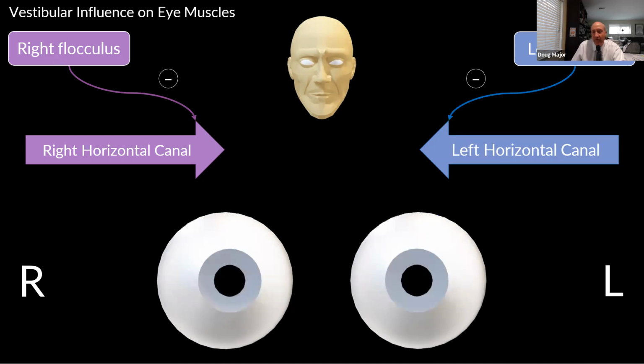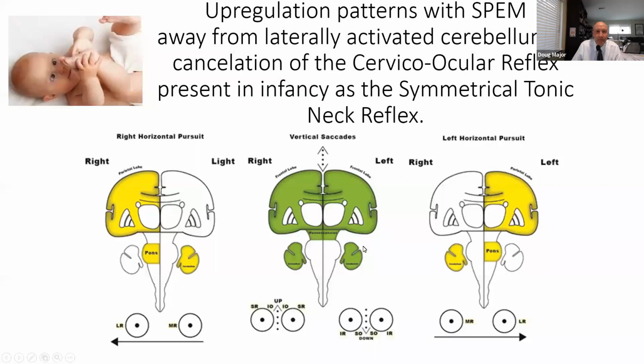The eye moves, causes, again, interaction with the canals, or the canals move, cause interaction with the eyes. And so the upregulation of these smooth pursuits are activating the cerebellum and really cancels this, what I call the cervico-ocular reflex that happens from infancy, this tonic neck reflex to look towards things. And you think about that, again, it gets over 10 degrees, and you literally have to hold your neck from not moving. You can actually feel the muscles want to move as we look to the right and to the left.